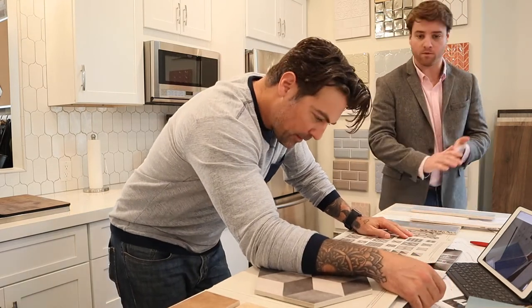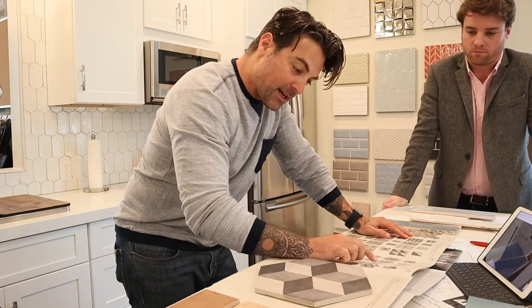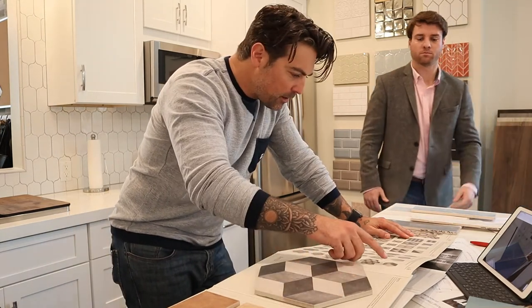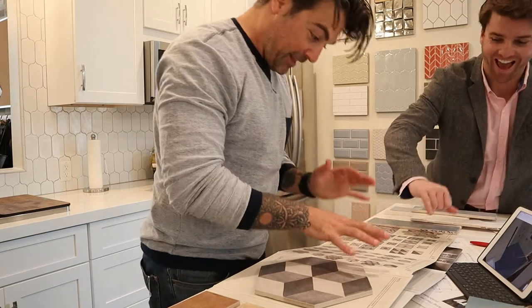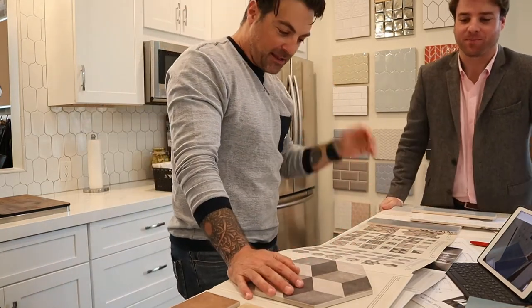There's a couple of these patterns that really work or could work. I like this a lot too. Now wait, what's the difference between this and... holy shit, that really screws with you. It does. Oh my god, that's awesome.